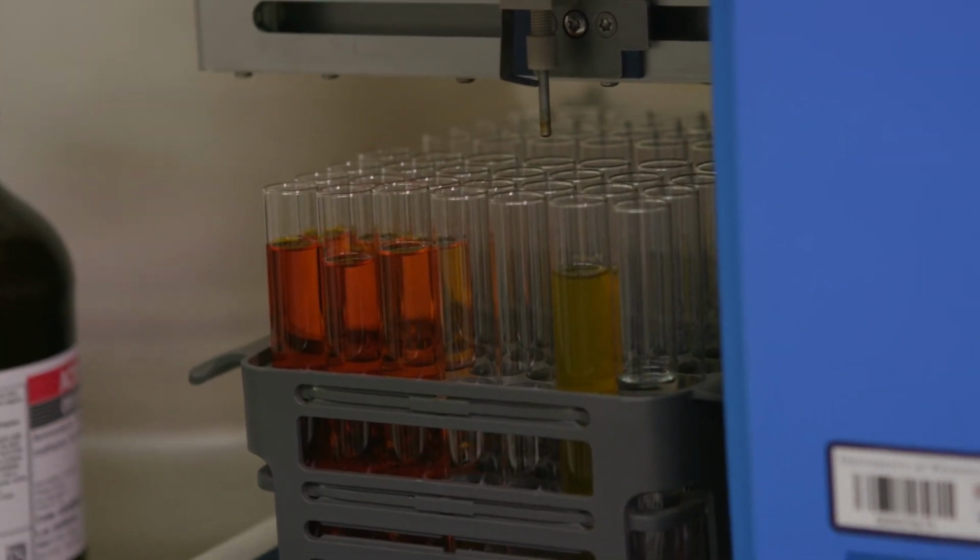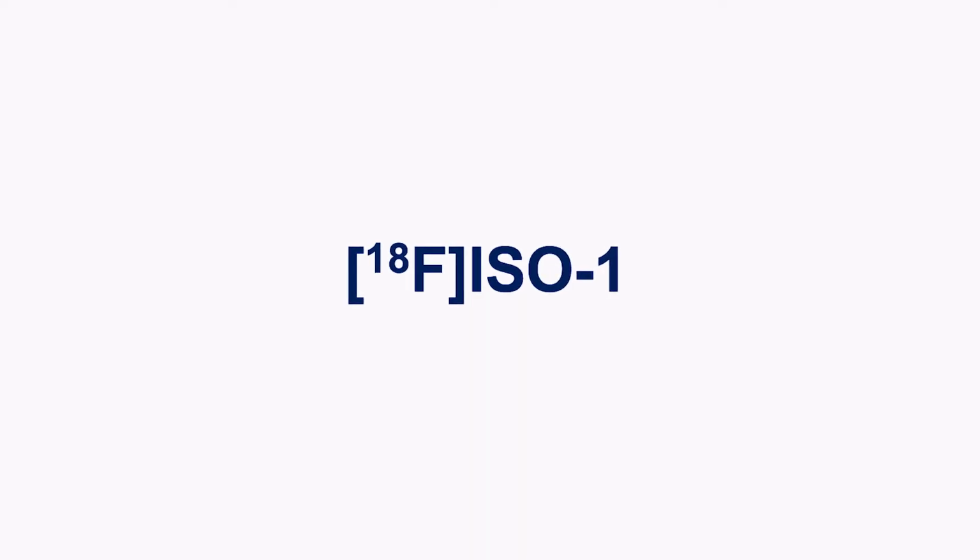So it took us a while, but we eventually identified some compounds that had very high affinity and high selectivity for sigma-2 receptor versus other receptors. And that compound is called F18 ISO1, and that's the probe that we're currently using here at Penn. It's in a breast cancer trial.